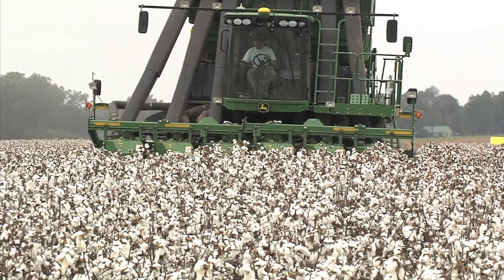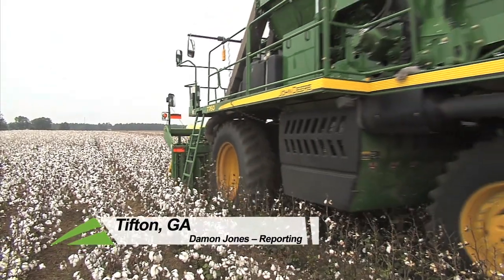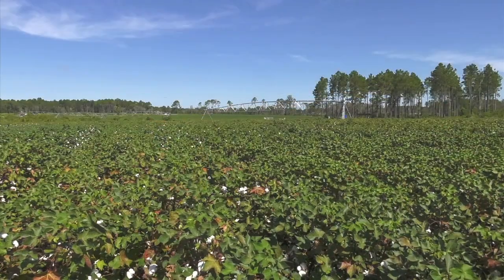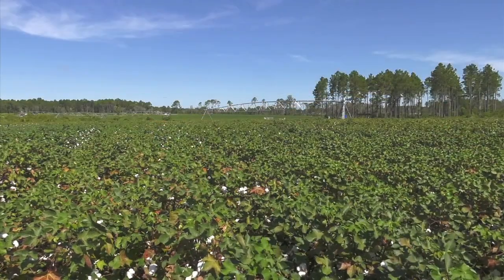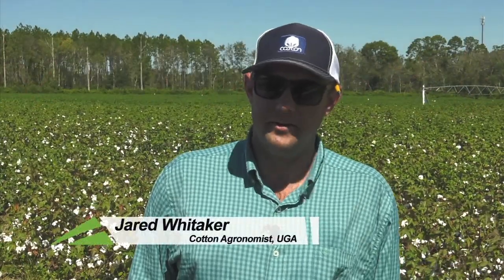This will be the scene on a number of different farms across Georgia in the coming months as cotton growers prepare for harvest. Now, while the weather wasn't ideal during the growing season, this year's crop still appears to be a good one overall. It's especially hard this year on some of our later planted stuff where soil temps were over 100 and we were lacking moisture. So that presented a challenge.